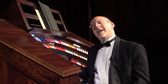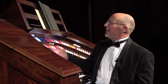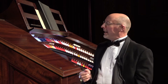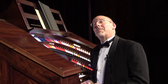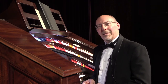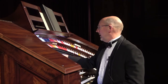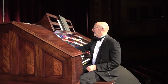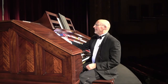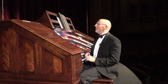I think the world would be a happier place if it heard sounds like that more often. And we have a harmonic flute that was originally in a municipal organ in Scranton, Pennsylvania, built by the Kimball Company. A lovely solo voice on the quiet side. It's not supposed to dominate the ensemble.